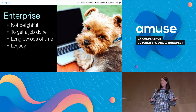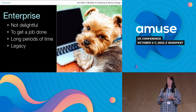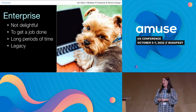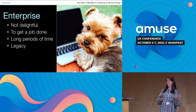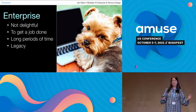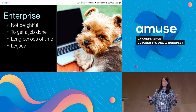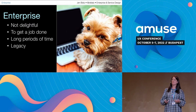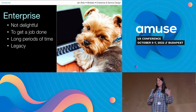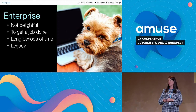And what makes enterprise systems interesting is they're not really super sexy most of the time, and they're not really delightful to work in for the most part. They're there to help you get a job done, and people tend to be in them for very long periods of time. Think about somebody who's using a content management system, and they're going to be in that all day. And sometimes it's a little dated and old, and that can be because it's tied to legacy systems.